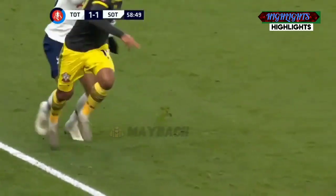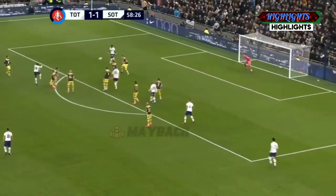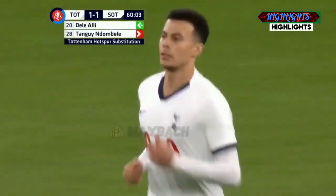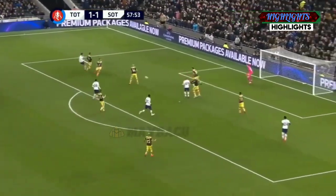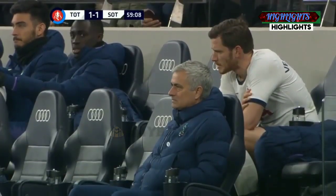It should be a booking, and it is. Wanting Ndombele to have another crack to prevent the corner. Young men. And the deflection to take it anywhere. Let's take it for a corner.